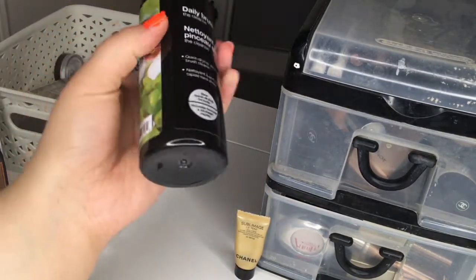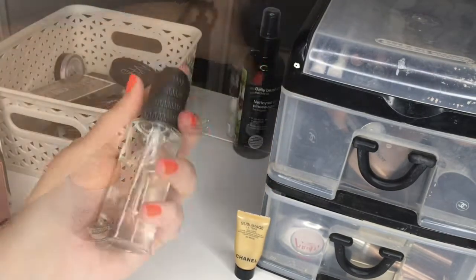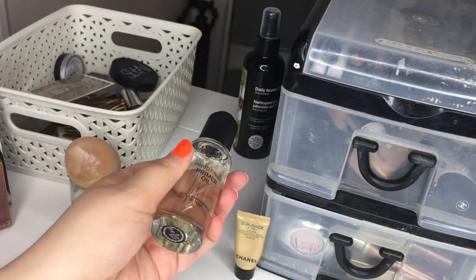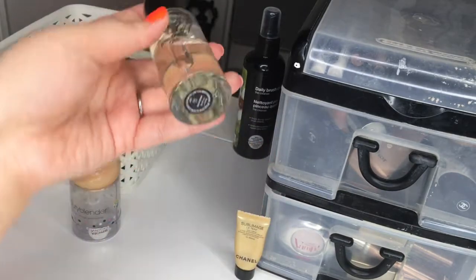This is the Sephora brand brush cleaner for when you're being lazy and don't want to clean your brushes. This is a lifesaver. This is a priming oil, the Smashbox Photo Finish Primer Oil. The reason I keep it there is because I'm worried that if I put it on the side, it'll leak, but it probably won't. I don't know. Anyway, it's right there. It just lives here.